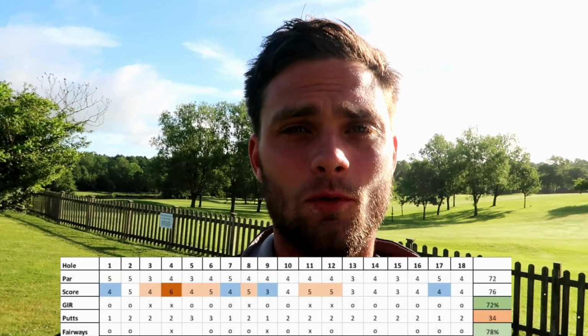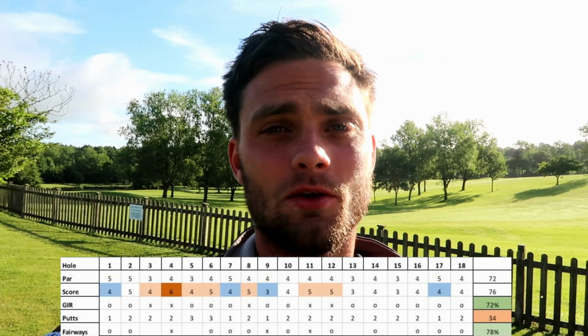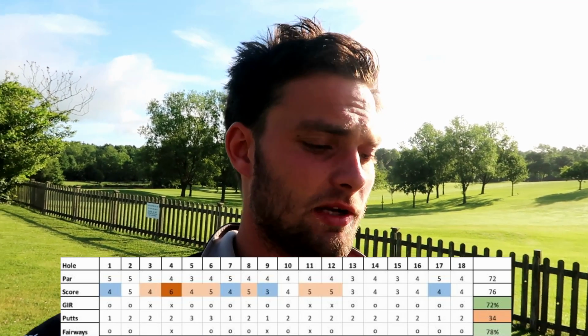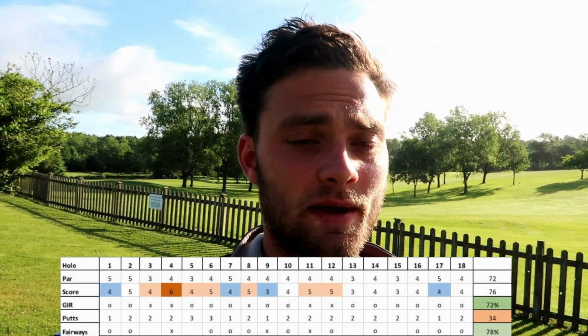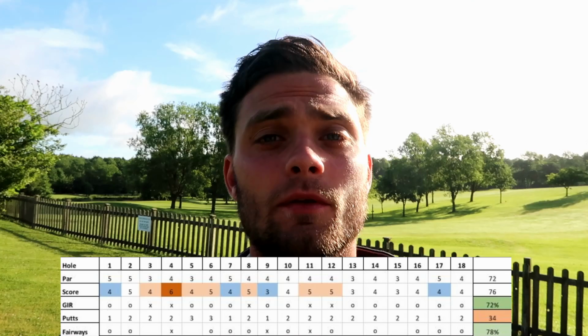Then that double on the 4th, I snapped, hooked a 3-iron straight into the gorse. That was probably the only tee shot the whole day that I hit bad. It was the only lost ball, and to be fair, for my provisional I should have made bogey because I hit a wedge to about 4 foot and then missed the putt. So for the first 6 holes, my putting was terrible, like awful.